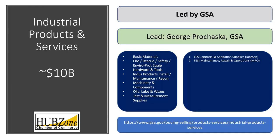The Industrial Products and Services category manages goods and services that can include those used in the production of a final product. For example, raw materials and components, instruments, hardware, or tools. This category manager that you see here, like his peers, has set a major initiative to increase the utilization of small businesses. I highly encourage you to reach out and get to know them.